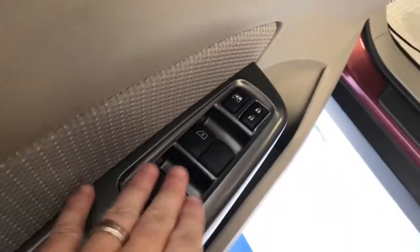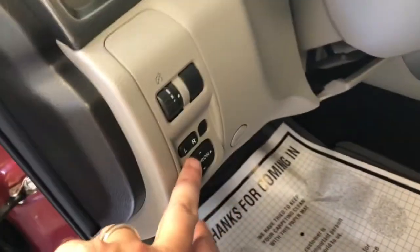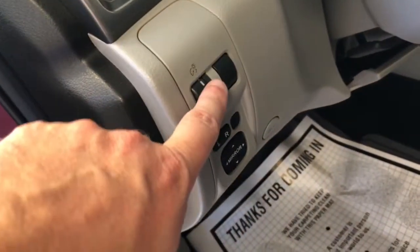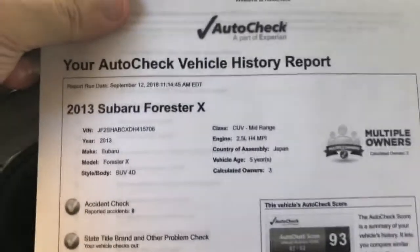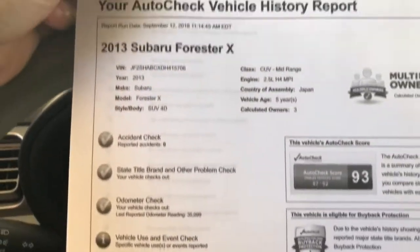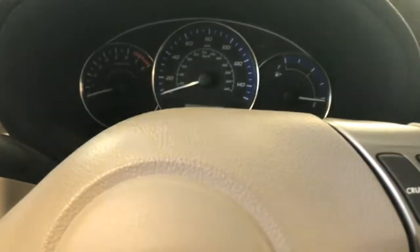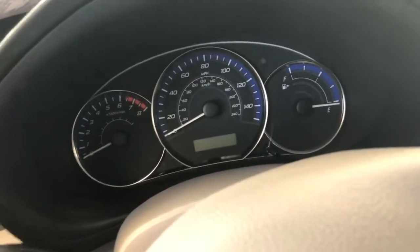As we continue the tour, you do have your power windows, your locks here. Your power mirrors on the Subaru are actually located right there, as well as your dash dimmer switch and a button there you can see to turn off your traction control. Now, as we jump in, before I turn the car on, I like to show you, besides the mechanical evaluation in the glove box, we always keep a copy of the audit history report on the dash. See no accidents there, clean title and history report. And let's go ahead and start the car up so you can see the exact miles here.